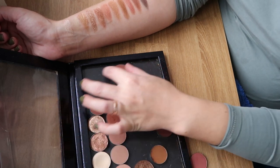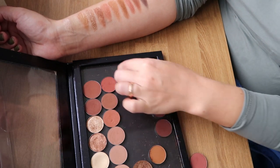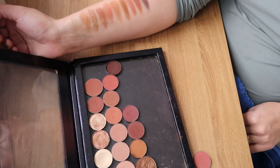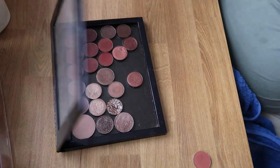And that also comes from the fact that indeed I don't wear these shades a lot, but I want to combine then the two neutral palettes, the warm and the cool tone, the warm and the neutrals. So very happy with this. Moving on to mauves and burgundies.